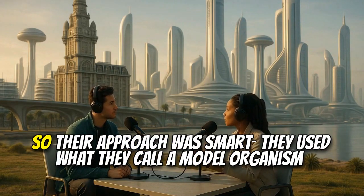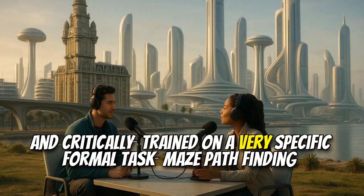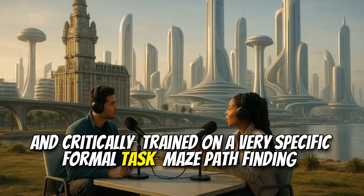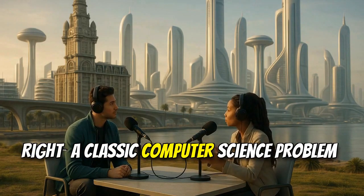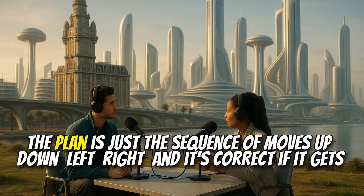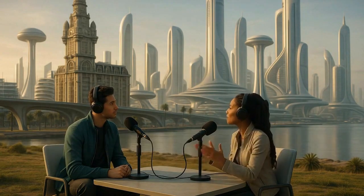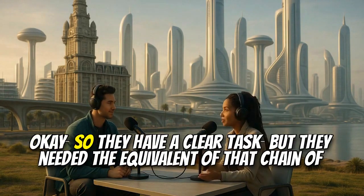It's tough. So their approach was smart. They used what they call a model organism. Yeah, like in biology. Study something simpler to understand a fundamental principle. Exactly. So instead of a giant LLM, they used smaller models, trained completely from scratch. And critically, trained on a very specific formal task. Maze pathfinding. Right, a classic computer science problem. You've got a grid, walls, a start point, and an end point. Find the path. The plan is just the sequence of moves: up, down, left, right. And it's correct if it gets you from start to goal without hitting walls. Right. Simple, well-defined, unambiguous.